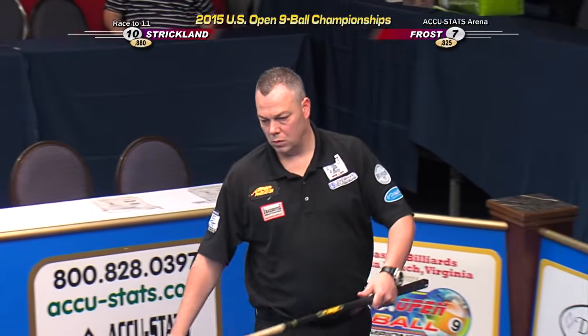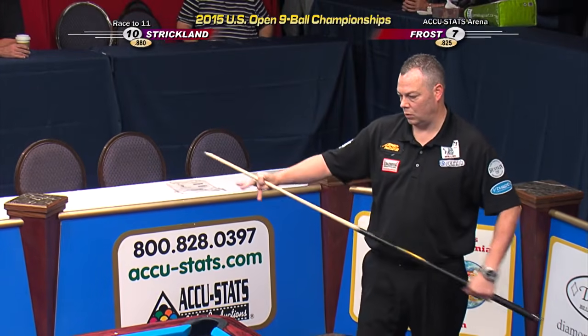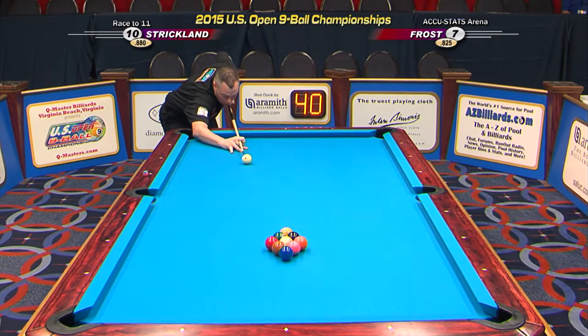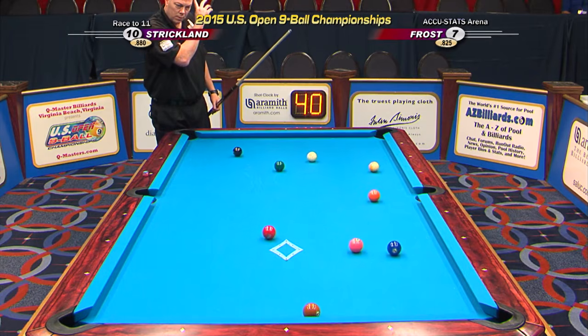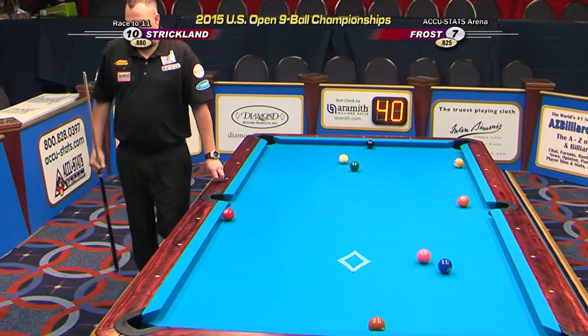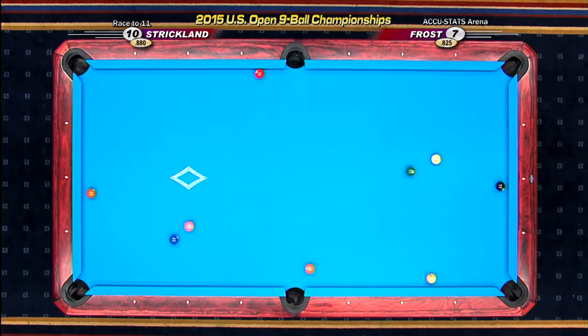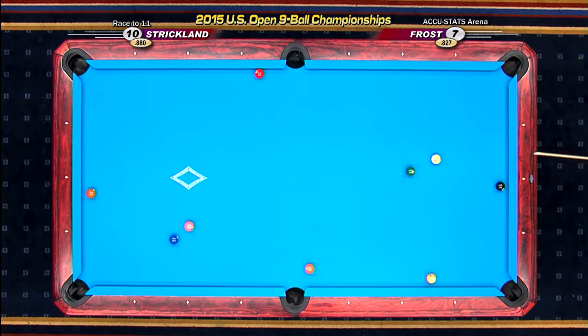Scott Frost, get ready to get game 18 underway. Race to 11. Strickland needs 1. Frost needs 4. Cut break, 1 in the side. Good control with the cue ball this time. How about the speed of that break? That was nice. It's going to have to push out. Not what he was hoping for. Push.